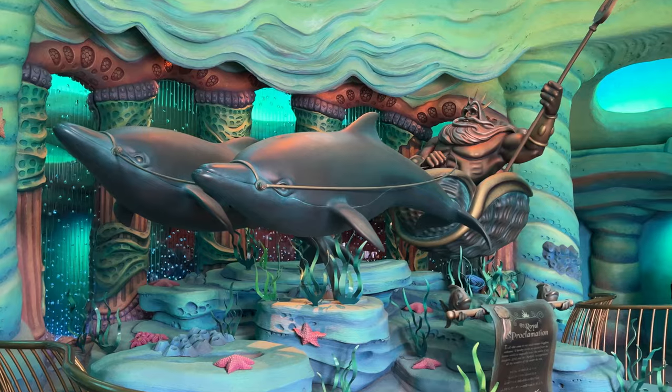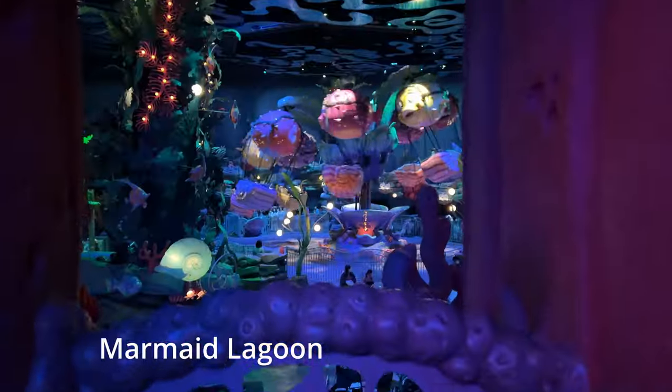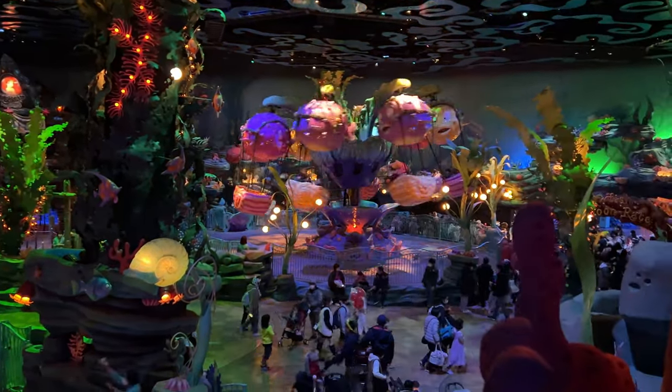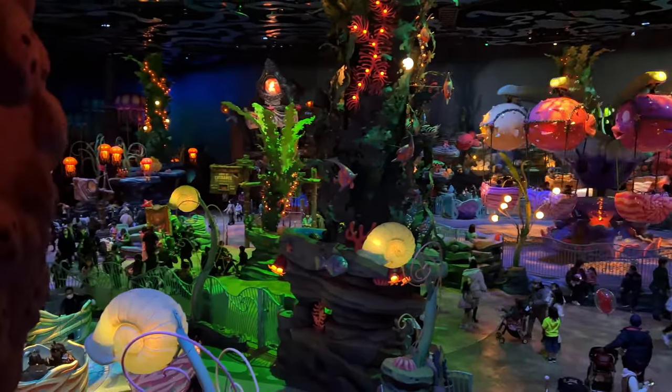This area is called Mermaid Lagoon, and the whole area is indoor, so it's good even on rainy days or super hot summer days. Many attractions are made for kids, so it's good especially for families with small kids.